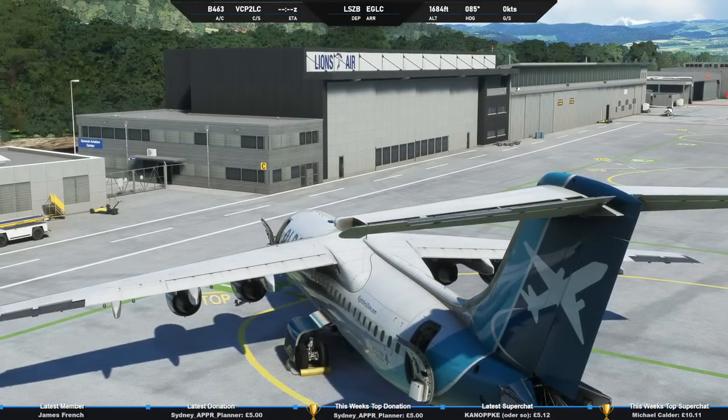Rubbish, just thought I did an awesome job on the 146. Absolutely, it's a very good aircraft. I think they're making the Avro as well, which would be pretty cool when that comes out too.